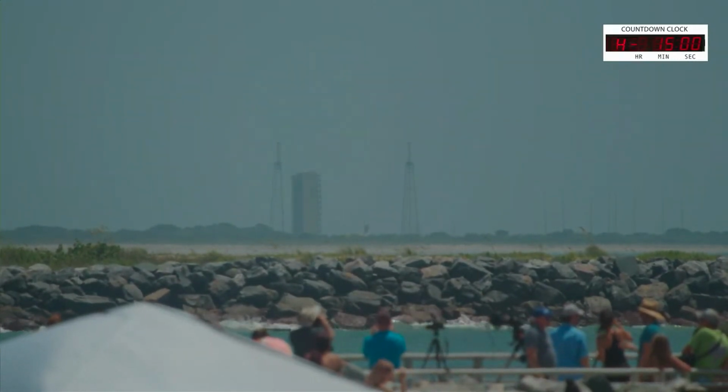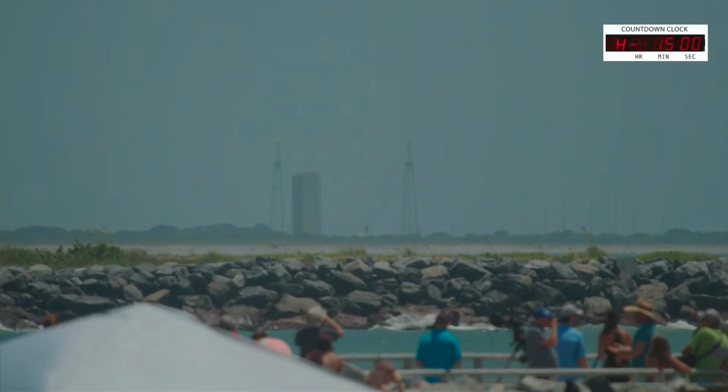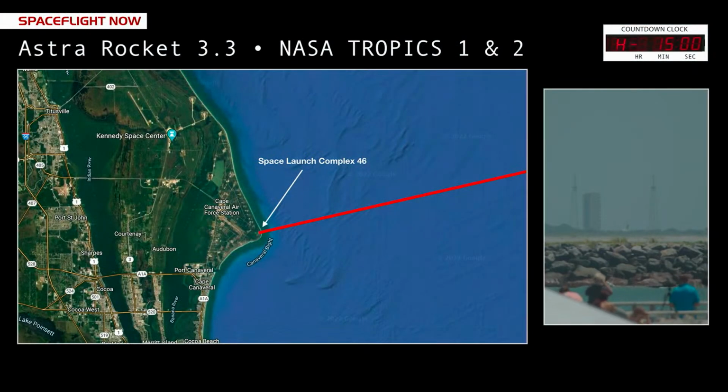This mission will be targeting a low inclination orbit of an inclination of 29.75 degrees to the equator. The orbit parameters for this mission are calculated and set due to the requirement for these satellites to regularly pass over the tropical regions of Earth. And again, the goal of the mission is to focus on the development of tropical cyclones.